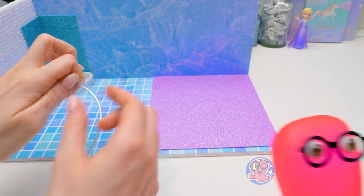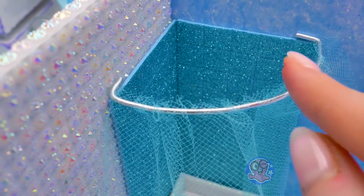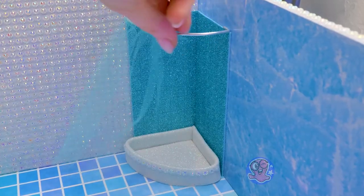Sue, help me hang the curtain. I can't reach it there. Leave it up to me. We fix it and done. Who wants to take the shower?